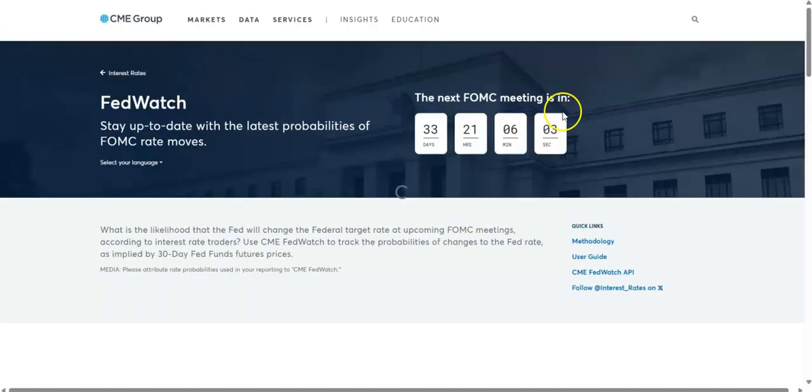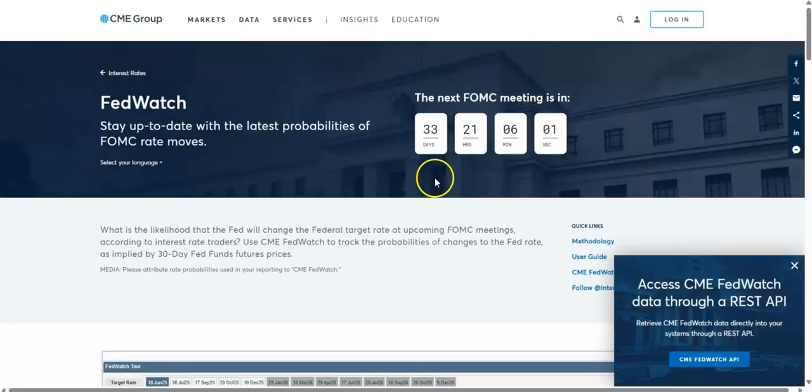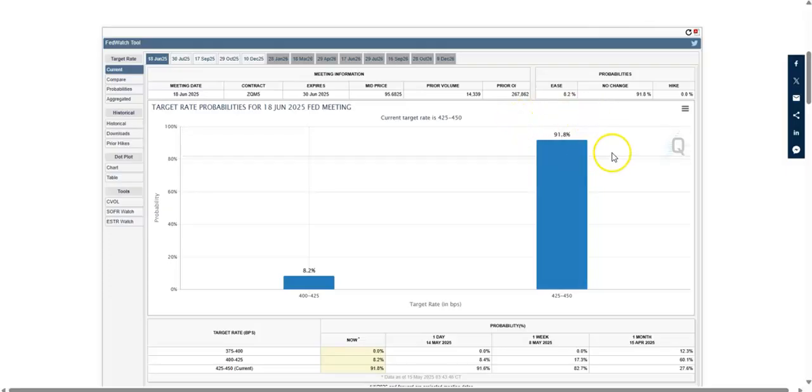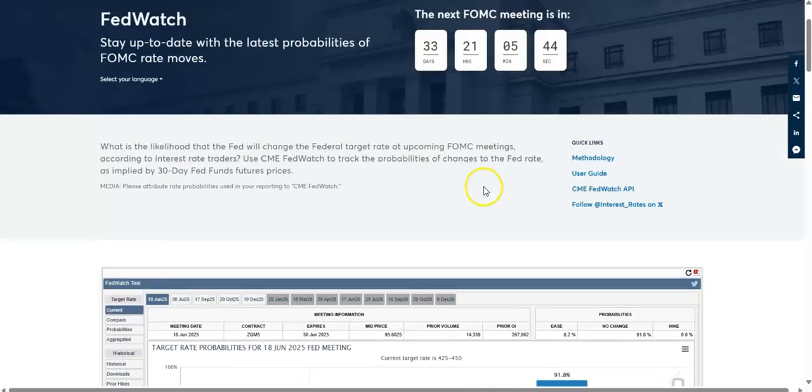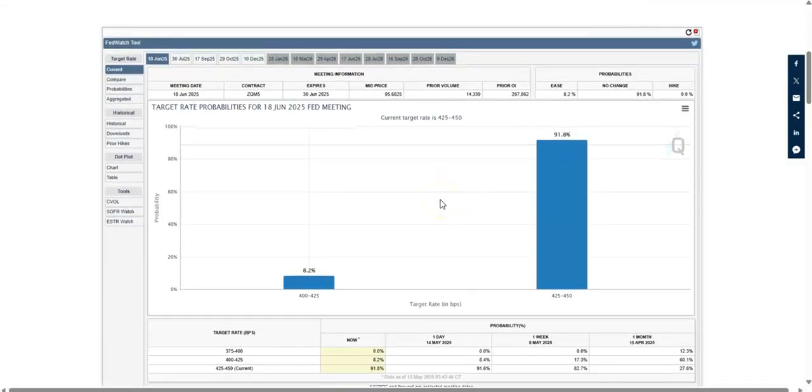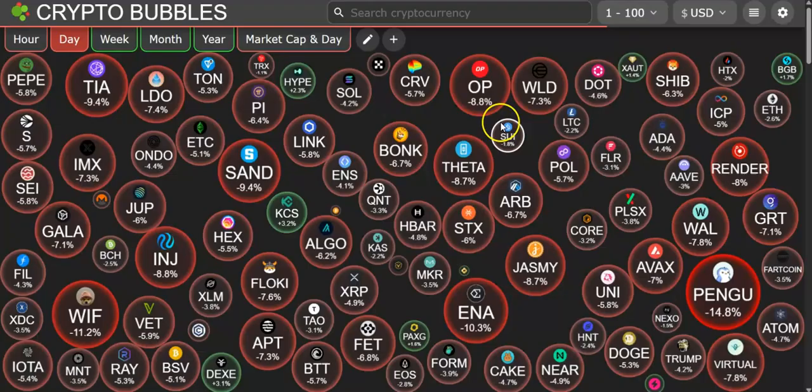Now, the Fed Watch tools, let me refresh this. We have the next FOMC in 33 days, guys, so keep that in mind. But it's still a 92% chance that we're not getting a cut. So, even though we got great numbers today and Tuesday, nothing has really changed here. But I still think this is going to change, especially in 33 days. I feel we're probably going to get a cut. That's just my opinion, though, guys.